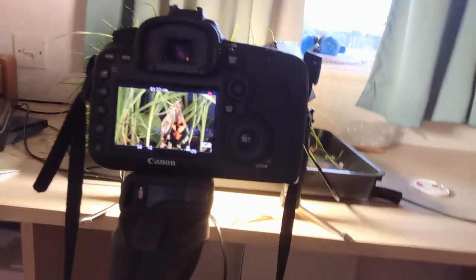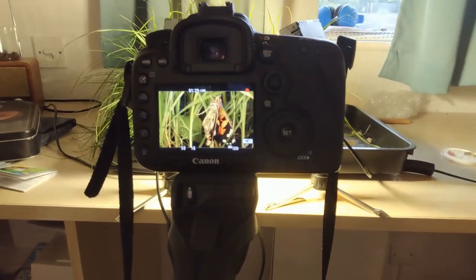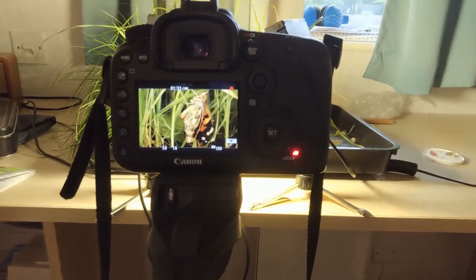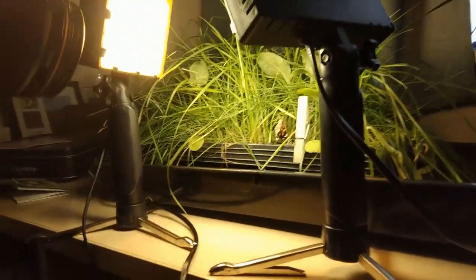It is now 8:30 and one of the caterpillars has decided to come out for chrysalis, and I've got it on camera. Yes! And so yeah, you can see it here. It's currently still just chilling on the grass. The wings are still forming, and you can see it like that.